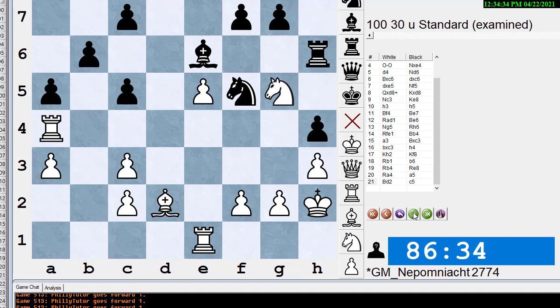Okay, so what do we find out? Well, let's count the material. Black has 7 pawns, a bishop, knight, and 2 rooks. White has 7 pawns, a bishop, knight, and 2 rooks. White has a little bit more activity for his pieces. White's pawn structure is worse. He's got an isolated A pawn, doubled isolated C pawns, but the doubled isolated C pawns are not on a semi-open file, so they're not that vulnerable.